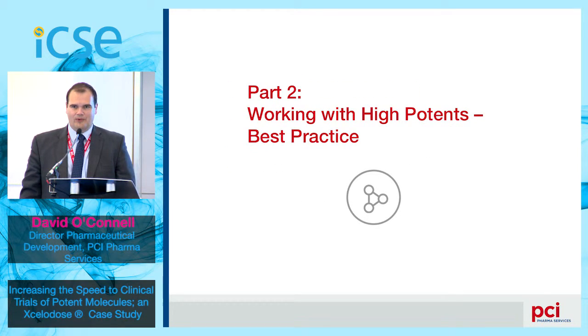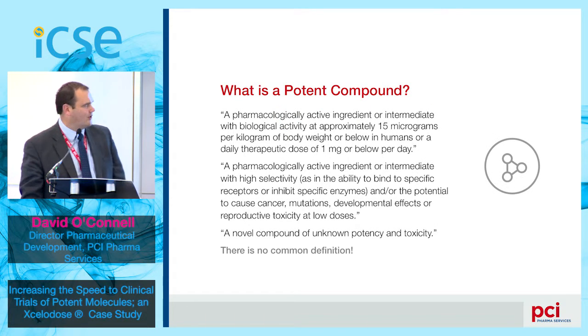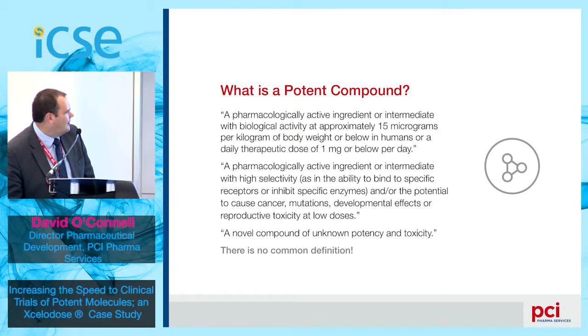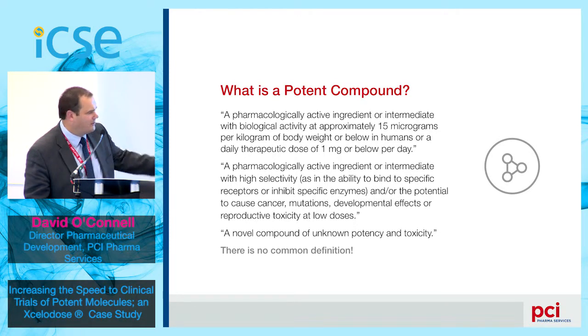So on to high potents themselves. Now I've got some statements here. I have to read this one: a pharmacologically active ingredient or intermediate with a biological activity at approximately 50 micrograms per kilogram of body weight or below in humans, or a daily therapeutic dose of 1 milligram or below per day. I'll miss out the middle one.